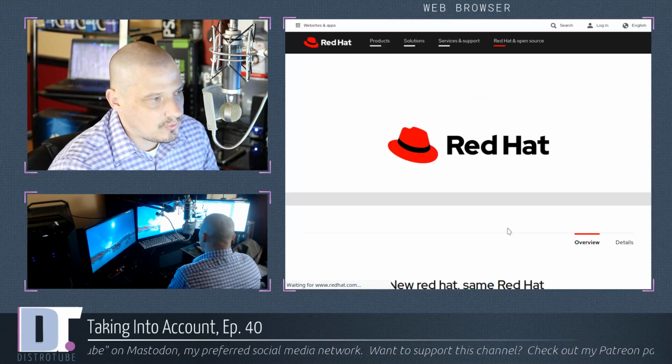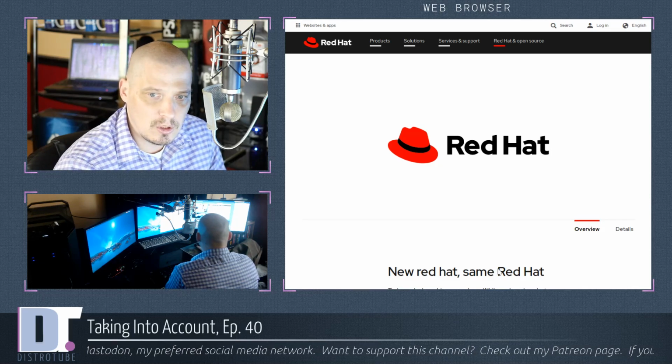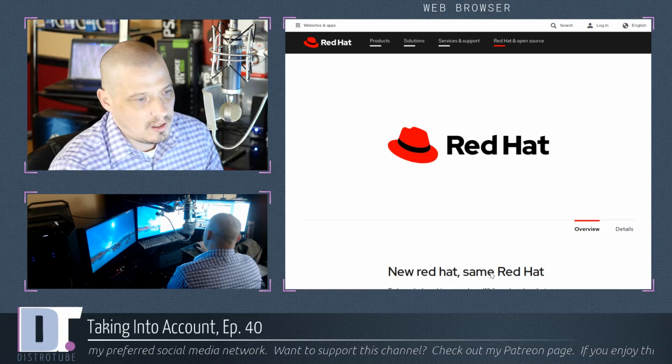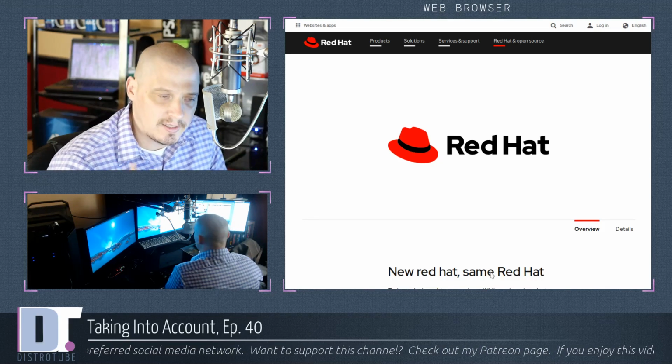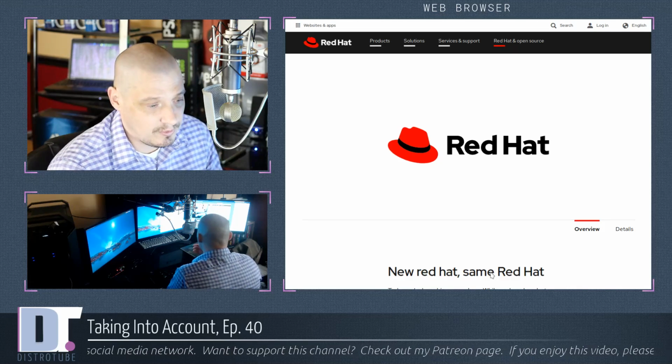I think this new logo, though, is a nice change for Red Hat. I do agree. The old logo was a little dated. The new logo is much more modern with the times. And you want a fresh kind of look. Red Hat is really a multi-billion-dollar company, very innovative.